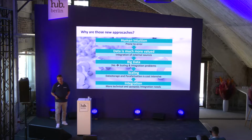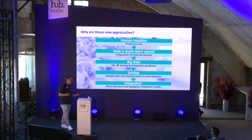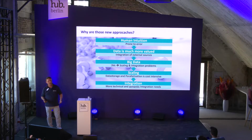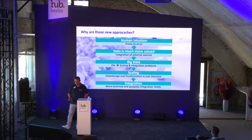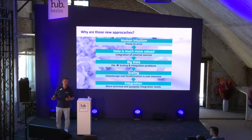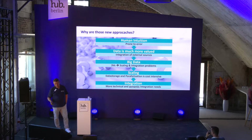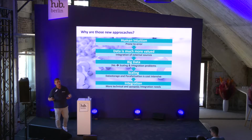Why are those approaches? So nowadays, there's so much information in the world, and you, as a human, can't judge it anymore. So human intuition is not sufficient anymore. It's prone to error. At least you need to verify it with your data and prove it. Data nowadays is much more valued. You integrate external sources like social media, something like weather if you are in the production area. You have more and more data with the 3 V's, velocity, volume, and variety of types.